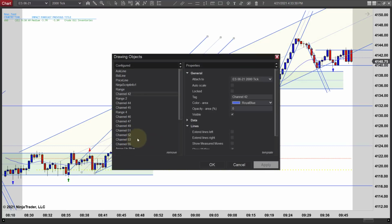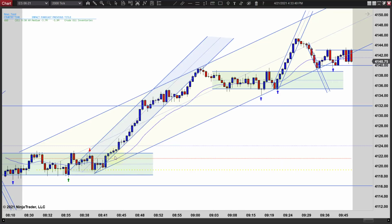Wanted to color that one. We'll just make it blue. We'll leave the other one yellow. You can see the blue one right here. You just don't get a chance, and you're just too far away from the EMA.